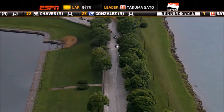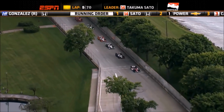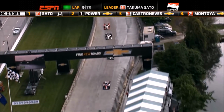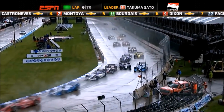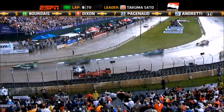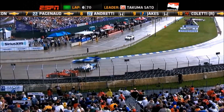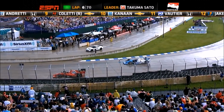They're sitting next to each other still, Alan. We will see. Pace car heads off. And here they come back up to speed. Coletti makes contact into the wall. That's Tony Kanaan, gets hit by Graham Rahal, and one other car involved. I believe that's James Jakes. And that all started with one little bump.